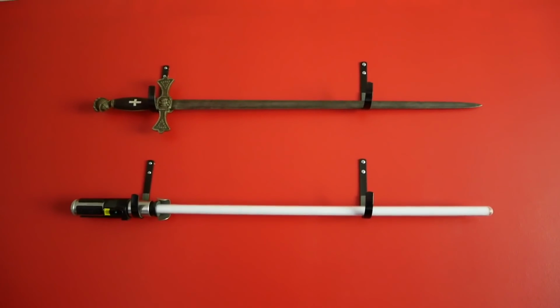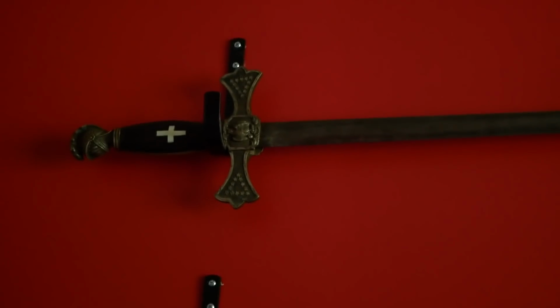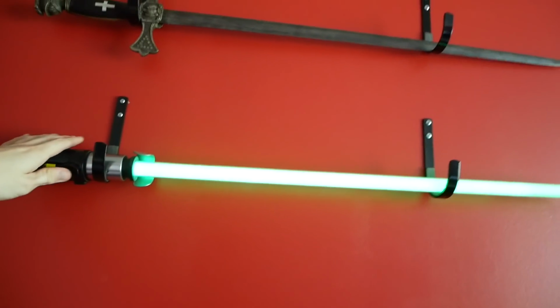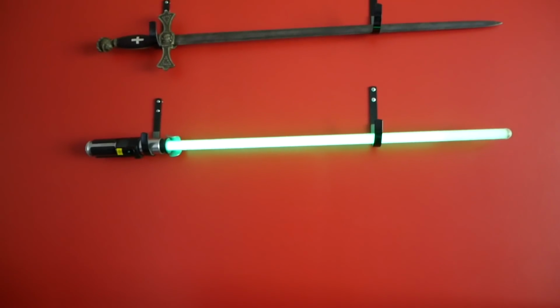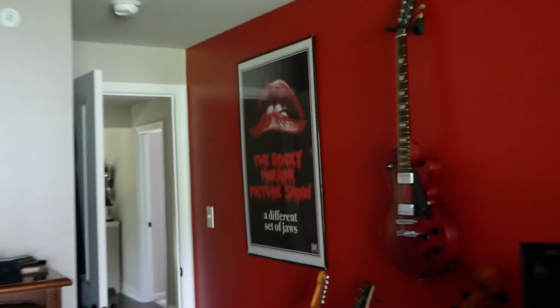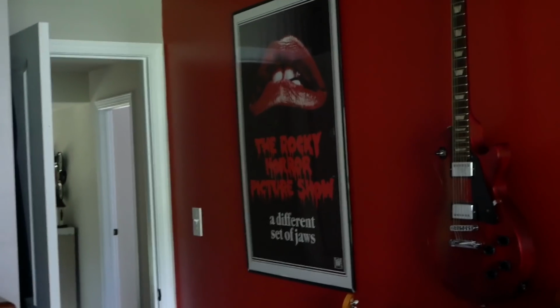Here's my swords. The top one is from sometime in the 1800s. I don't know where or who it would belong to or anything, but it was from a flea market. And this is my Yoda Effects lightsaber from back in the day. Pretty cool. That's my Rocky Horror Picture Show poster.